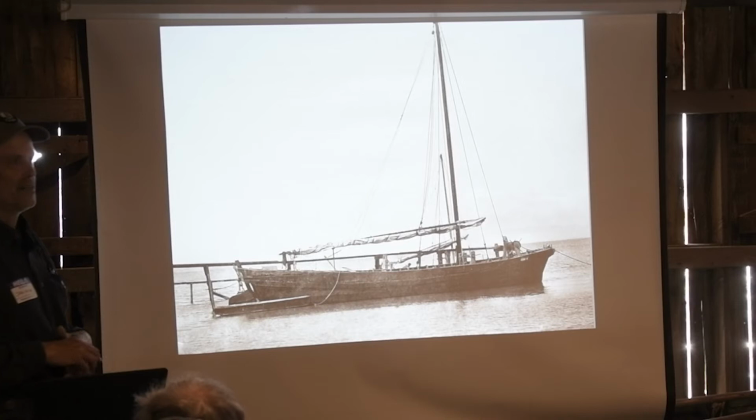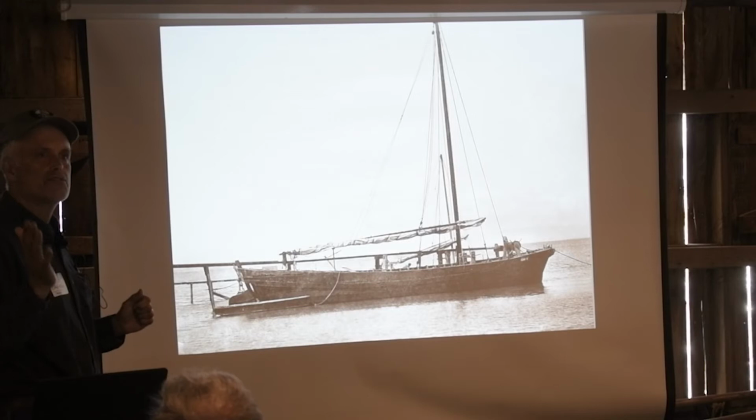And so, were the Chinese building that? Yeah, Chinese were building it. There is some evidence of some of the bigger vessels, like the two-masted, late period.